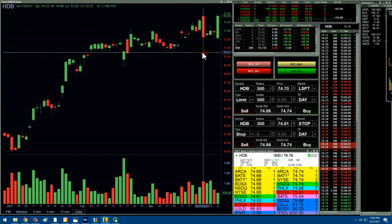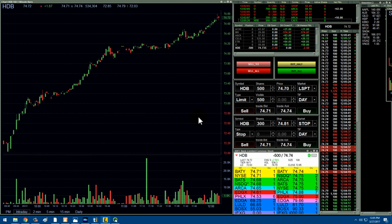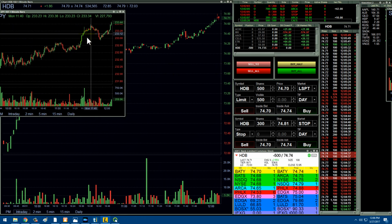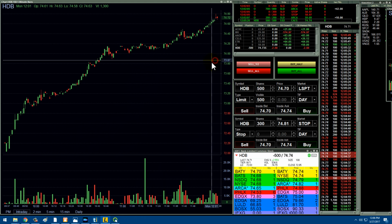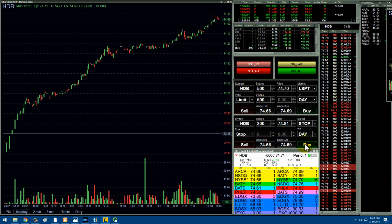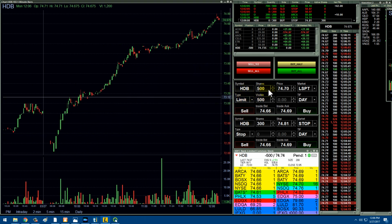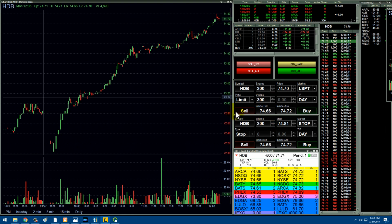So this big red candle went up to 75 or 74.99, so I have to be careful. It could have another 20-cent run. Because of the spreads, I'm going to go ahead. SPY is actually shooting past the high, and this is holding, so that's not a bad thing. I'm going to go ahead and set my stop. It's a little expensive, so I'm not playing around with this one very much.